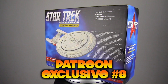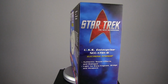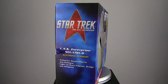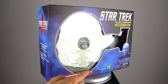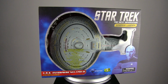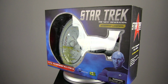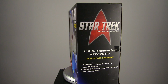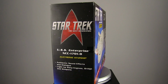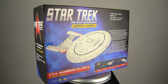Today I'm going to be taking a look at the beautiful Star Trek The Next Generation Enterprise D ship by Diamond Select to celebrate the return of Sir Patrick Stewart. This gentleman right here, amazing actor, returning to the Star Trek franchise, just recently announced that he will be coming back to do a new Star Trek show as Captain Jean-Luc Picard. So I thought I would do a couple of videos to commemorate the occasion.